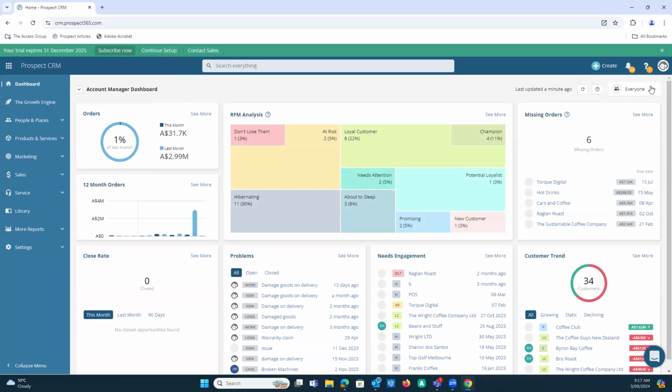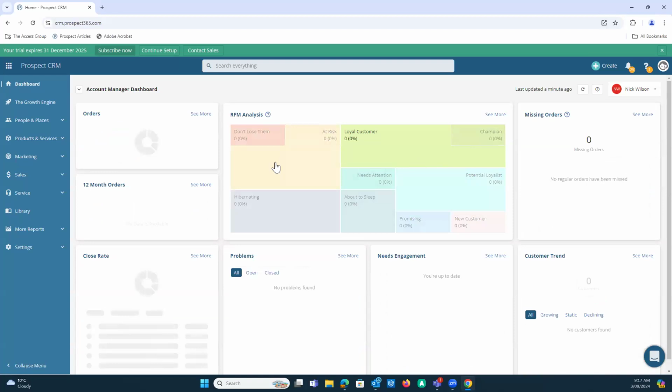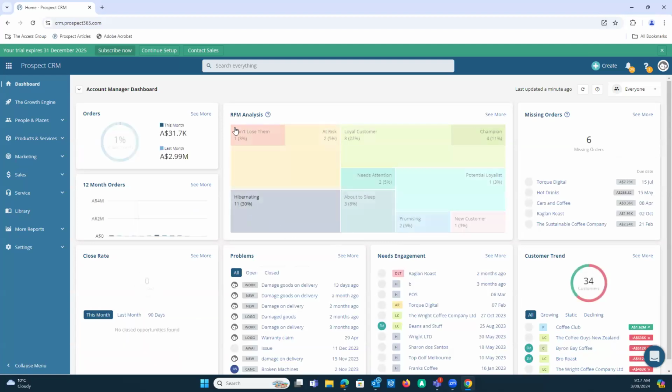And this could be locked to any of your key account managers. So you might have multiple account managers. If you want them to see only the customers that they deal with and the kind of revenue that they're bringing in, we can certainly lock the screen, and we can keep the overall operations for the owner and so on. So that's another little feature we've got.